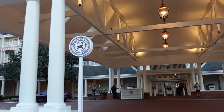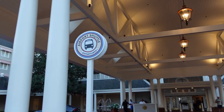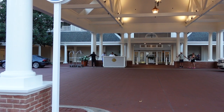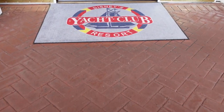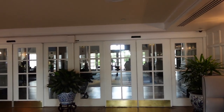As we get a little bit closer to the front, you're gonna see the pickup location for any airport shuttles, and then bell services to take your luggage, and valet are gonna be over in that podium to the left, and straight ahead is that entrance. And here is their logo as we enter the building.